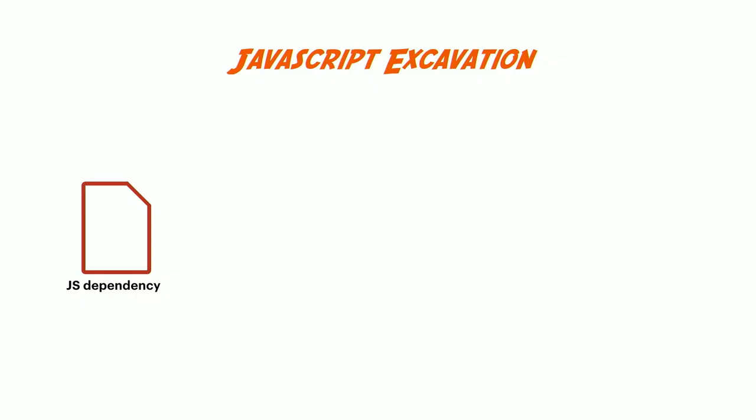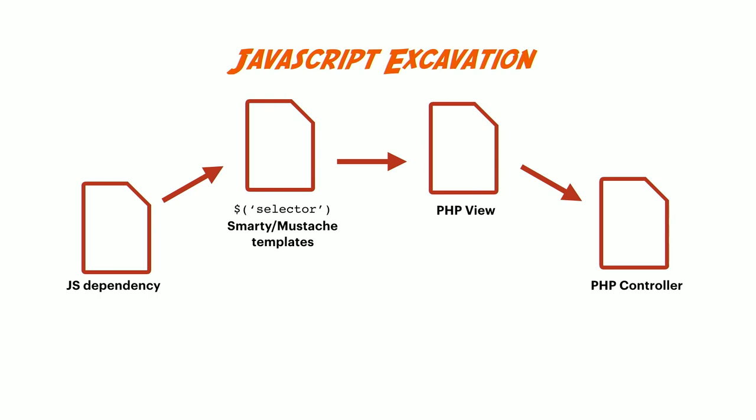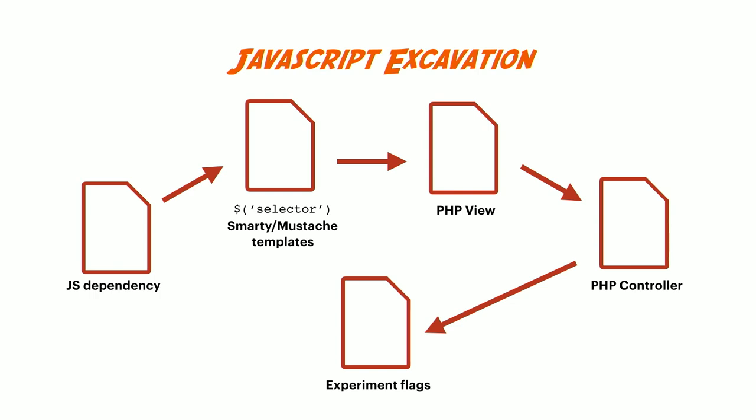So what does that mean? I took a look at every JS file: what is it doing? Are the functions called? If there is a jQuery selector, does that exist in a template? If that jQuery selector exists in the template, is that template being used in any of our PHP views? And if that PHP view is actually in use, which a lot of them weren't, is there a PHP controller somewhere that's conditionally loading this? Is this actually turned on in production? Is it a five-year-old feature that got turned off and nobody deleted any of the code, which actually happened, unfortunately? And then if that experiment is off, we can probably, maybe, hopefully delete it. So I did this 245 times. I don't recommend it.